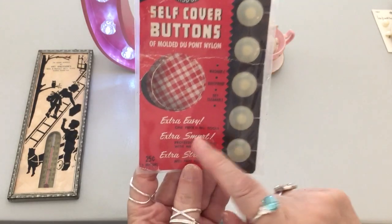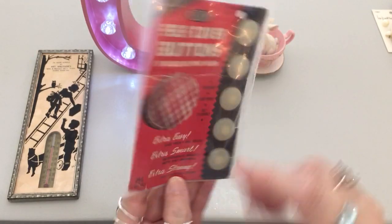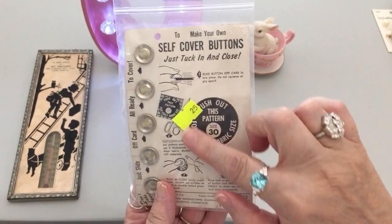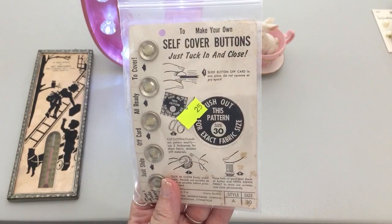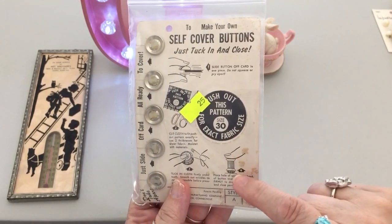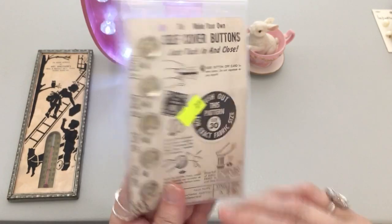But these are extra easy, y'all. Extra smart and extra strong. They were originally 25 cents, and so they stayed with that. I love this. You get to push out your pattern, then you cut that exact circle out of your fabric, and it says super easy to do. And they've got a wooden spool of thread on top that you push down to get all the wrinkles out. I thought y'all would get a kick out of that.